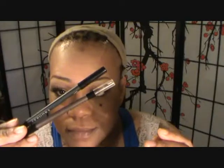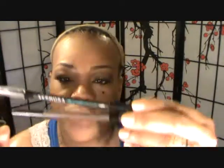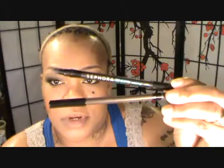If I know I'm going to be doing an excessive amount of sweating or bathing other people at my work, I will use this. I will use either the black or the brown, and these are Sephora Kohl and Liner waterproof pencils, and they have the smudger on the end, which I love. Love those Sephora. I forget how much they were, but I love them.